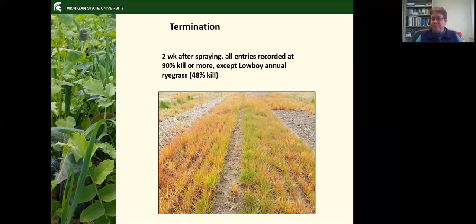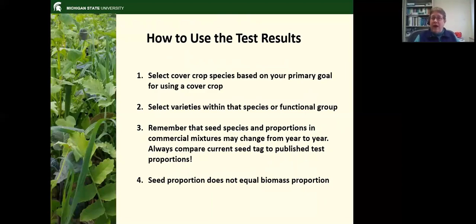So that concludes our results. How would you use this? The first thing to do is decide which cover crop species you're going to be using based on what your primary goal is for using a cover crop. Then within that species or functional group, look at the variety results within this test and let that direct your selection for which ones might fit your system the best. In other words, if you need faster ground cover, go with one that exhibits rapid ground cover. If you are looking for biomass production, then look for one with a higher biomass.